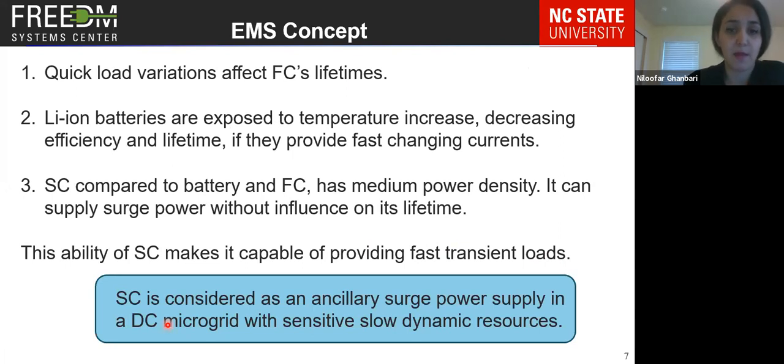This is the concept of energy management system, EMS, that we are categorizing sources into 3 different items. We know that quick load variations would affect a fuel cell's life. So fuel cells are seen as an electrical generator and should be protected from providing the variations. Also, lithium-ion batteries, if they provide fast changing and burst power, would be exposed to temperature increase and decreasing efficiency and lifetime. So they should also be kept from providing very fast changing currents.